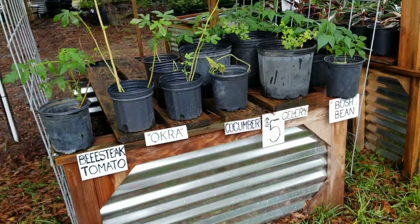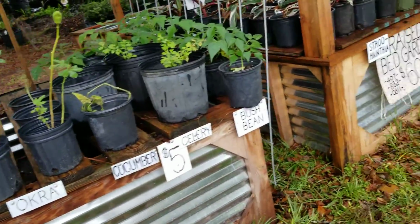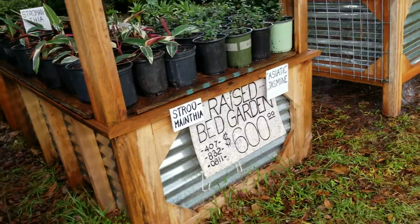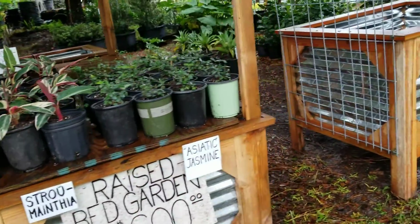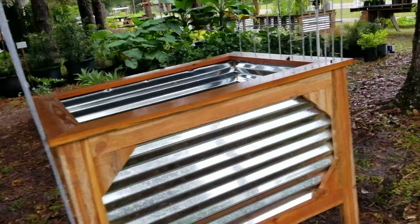Check this out. In my neighborhood here, they have this place that's $5 for these. They grow vegetables and lots of other plants they have here. As you can see, they have a lot of really good stuff. You can see the octopus plant. They have banana trees, podocarpus.